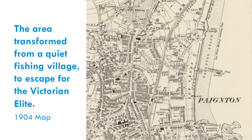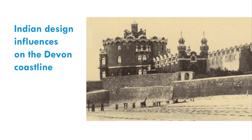The town went from a quiet fishing village to an escape for the Victorian elite, and with them came notable philanthropists and businessmen. The Redcliffe Hotel, a well-known landmark along the seafront, was built and designed by Colonel Robert Smith, who, having previously lived and worked in India, settled in Paignton in his later life. The Eastern influence is still clear to see in the architecture of the hotel on the seafront today.